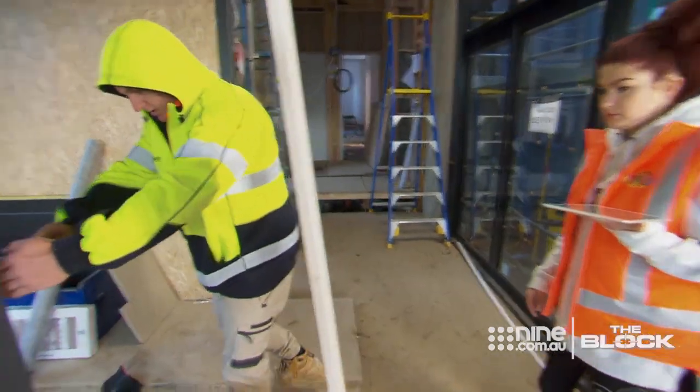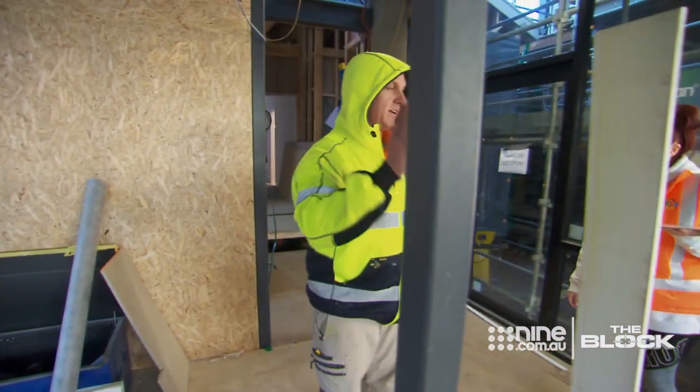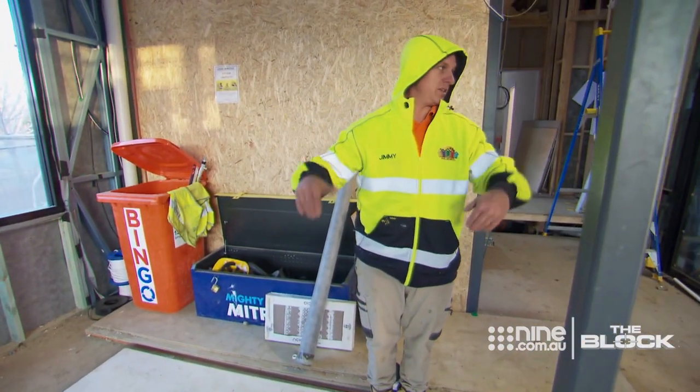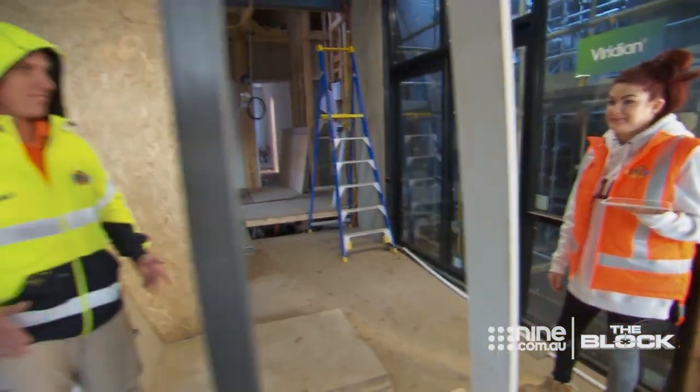So we'll just build out a little niche in here for the wine fridge to slide back in, so it's still a feature in the hallway. All we do is we just lose this set of shelves in the butler's pantry.